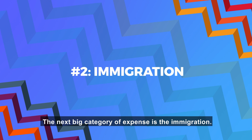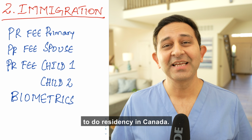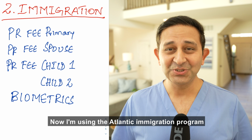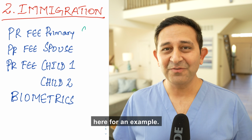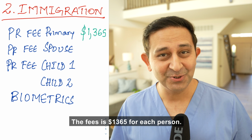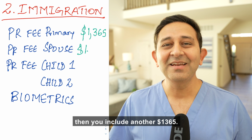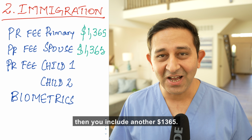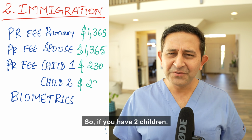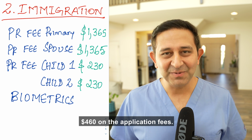The next big category of expense is the immigration. Now you have to be a Canadian permanent resident to do residency in Canada. The application fee with the right to permanent residence fees. Now I'm using the Atlantic Immigration Program here for an example. The fee is $1,365 for each person. If you're adding your spouse to the permanent residency application, then you include another $1,365. How about if you have children? It is $230 for every child. So if you have 2 children, then you can expect to spend $460 on the application fees.